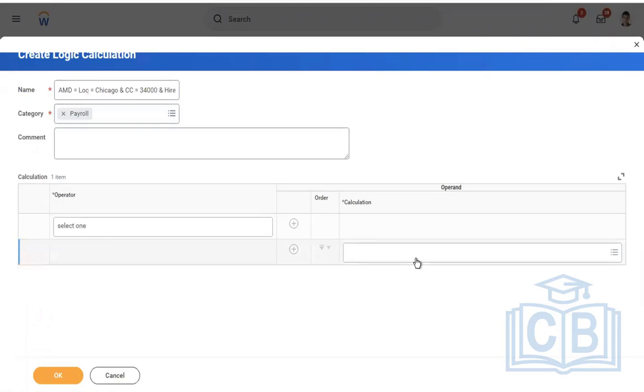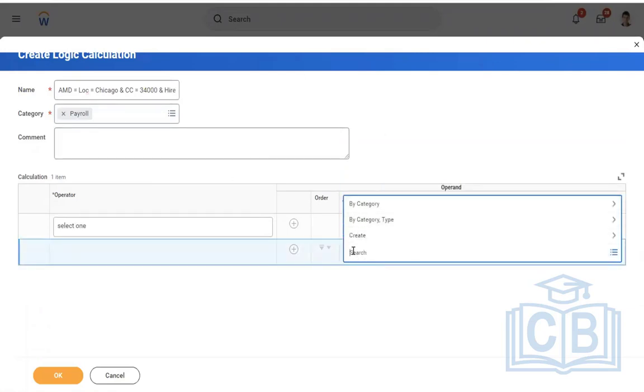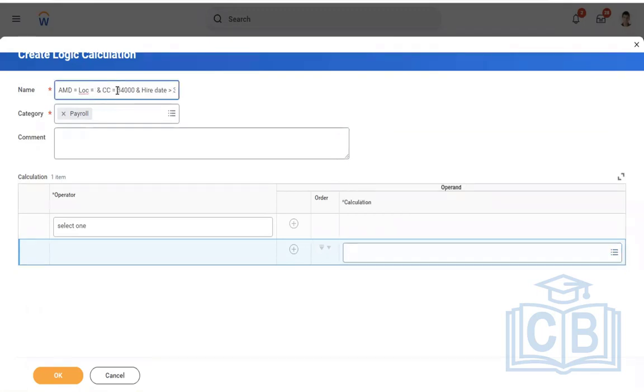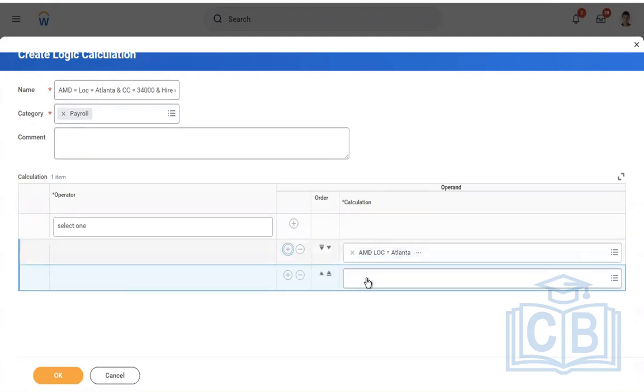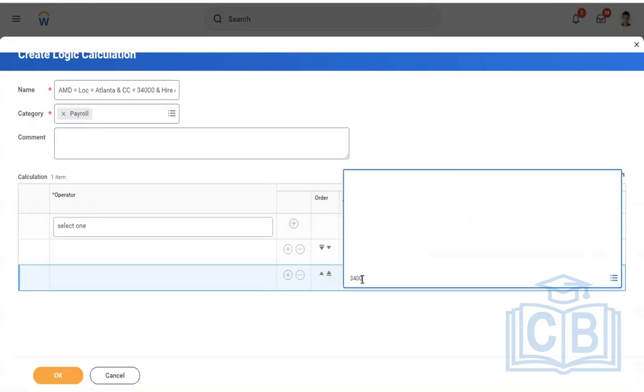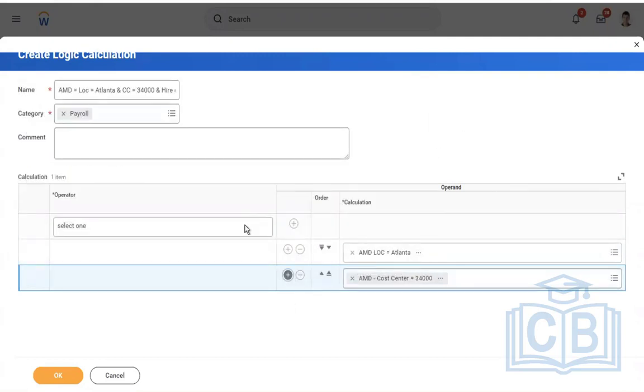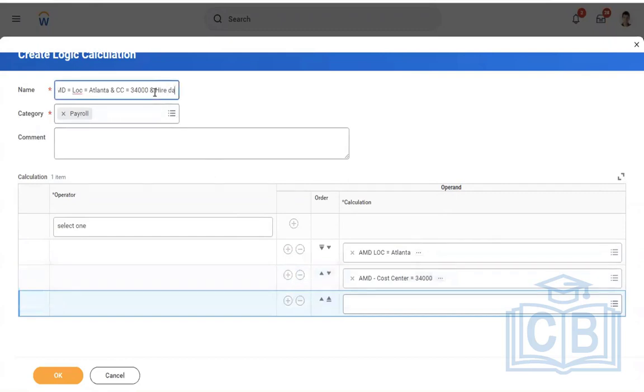Now let's bring the first location we already created for our eligibility. So reuse it, no need to create a new value. Please reuse it. Location is, first let me create for Atlanta, sorry. So location is Atlanta. Then cost center also we created with the instance set comparison calculation. Reuse it. What else do we need now? Hire date. This is the trickiest part, so please let's focus more. Sometimes even I make mistakes here.